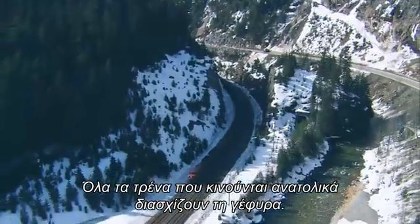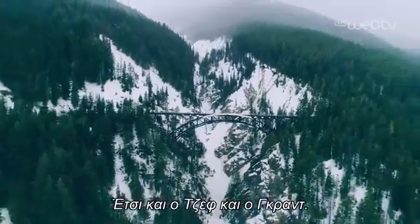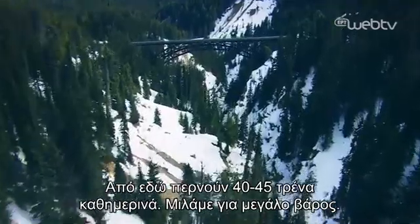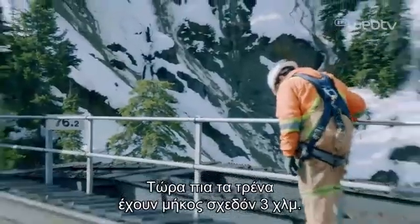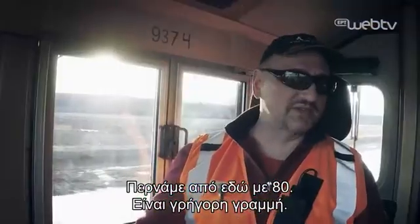All eastbound trains through the Rockies must cross this bridge, including Jeff and Grant's coal train. We're running 40, 45 trains a day. That's a lot of tonnage coming over here. And the trains are now close to 2 miles long. Chugging along at 50 here. It's a pretty fast track here.